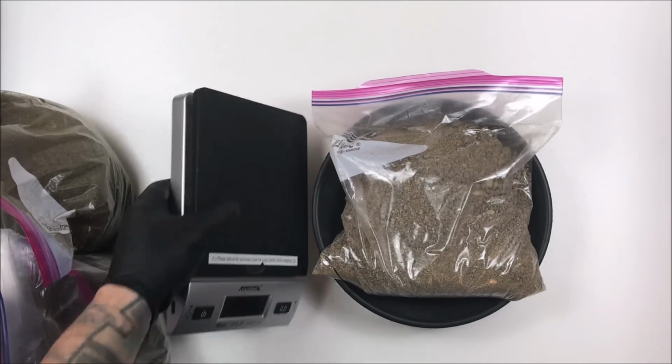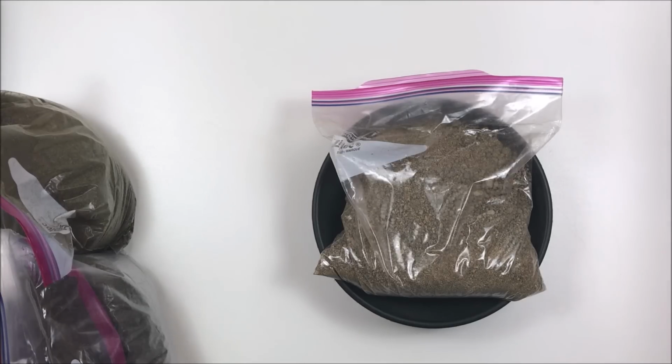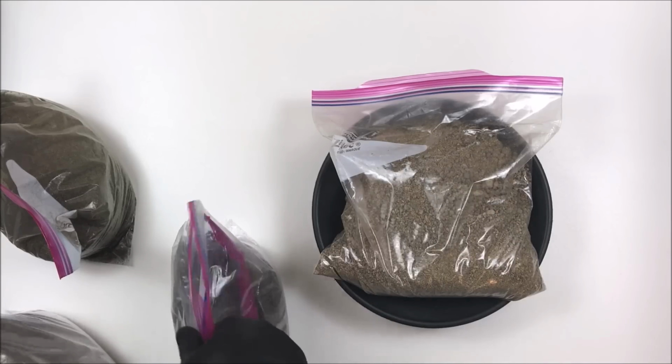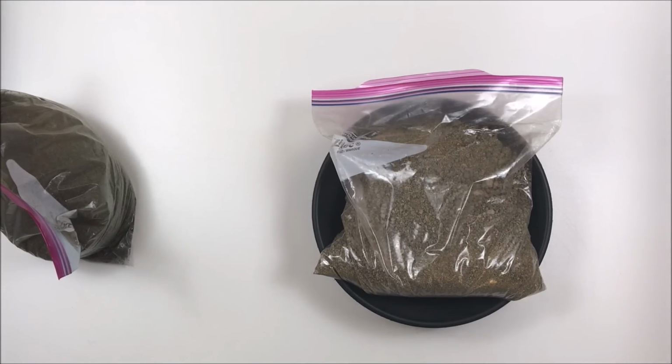But let's get down to classifying this material, and move these. These are all very wet, but I'm not going to dry them. They're going to go through a sluice or something like that, so they don't need to be dried.